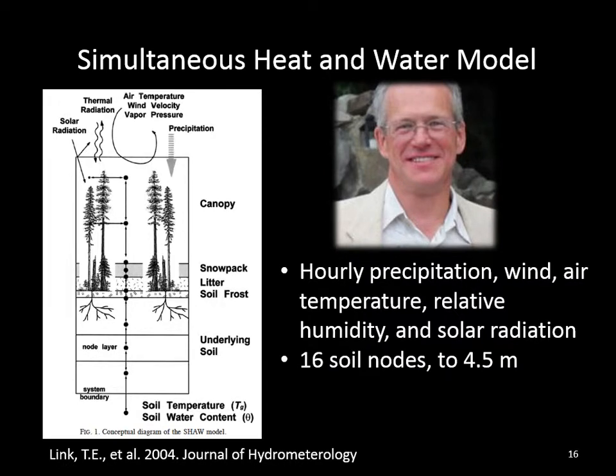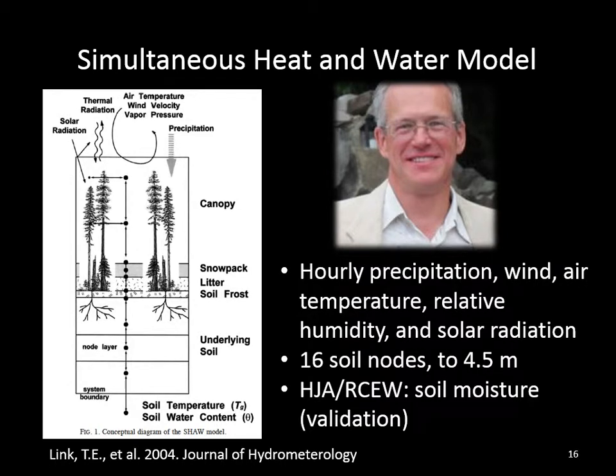And then, yeah, 16 soil moisture nodes. So again, instead of BioBGC, which is just one, it's 16 and down to 4.5 meters. So you have more at the top, and then it gets greater spacing as you get down. And then also for data at those H.J. Andrews and Reynolds Creek, in addition to those hourly climate data, there's soil moisture data to validate the model.